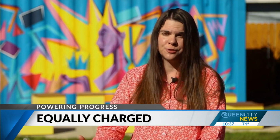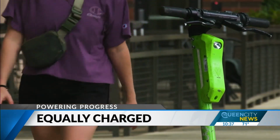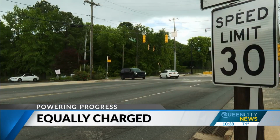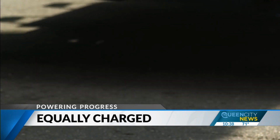Transportation equals freedom. Meg Fensel is the Engagement and Impact Director at Sustain Charlotte. If you can't get all of the places you need to go, you don't really have access to all of the opportunities that you would have if you had a gas-powered car, if you can't get places in your electric vehicle. Highways that created these gaps in opportunity also created gaps in health equity.